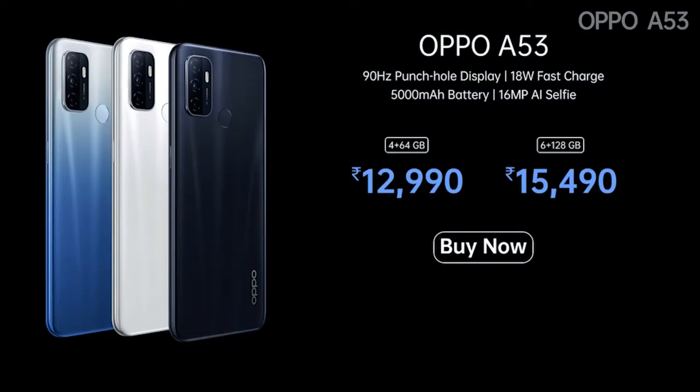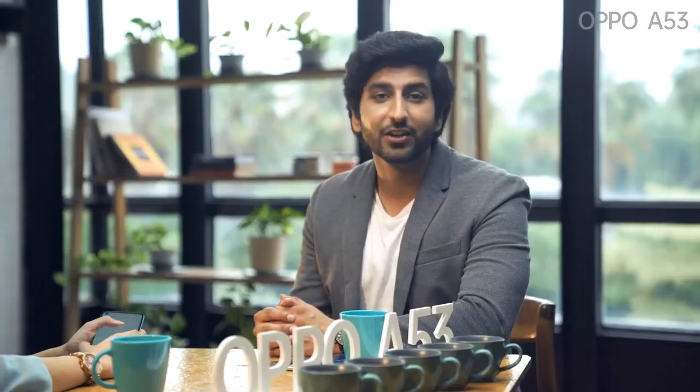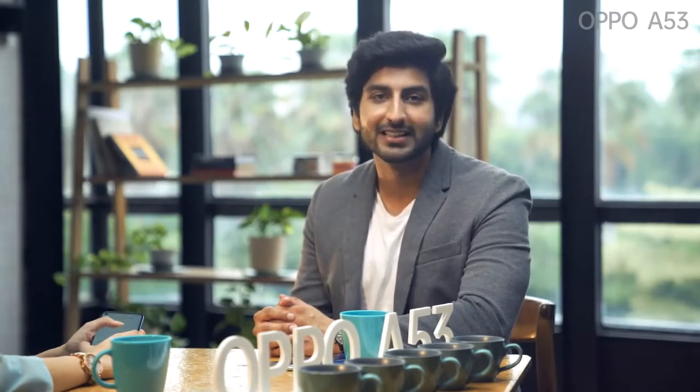Also, there are some very exciting offers available. Now get up to 5% cashback on selected banks, no cost EMI up to 6 months, zero down payment finance schemes, and a whole lot of other offers. But that's not all that we have in store for you guys today. We have another special product designed specifically keeping our consumers in mind.